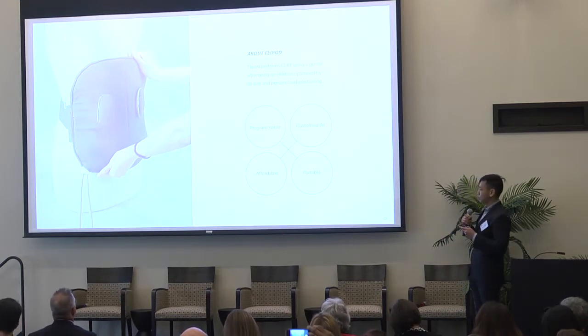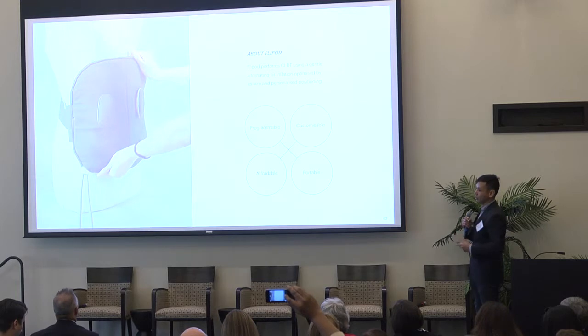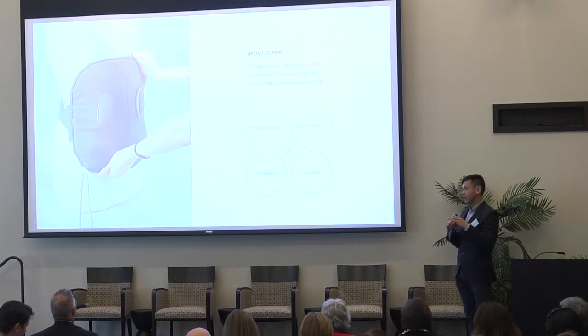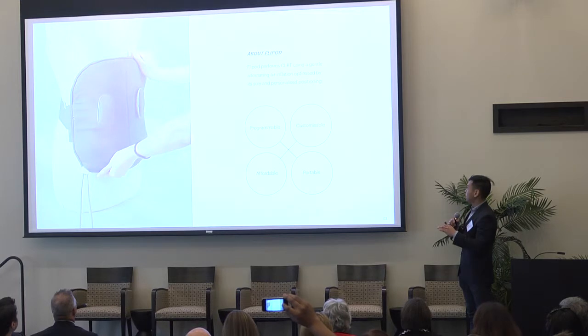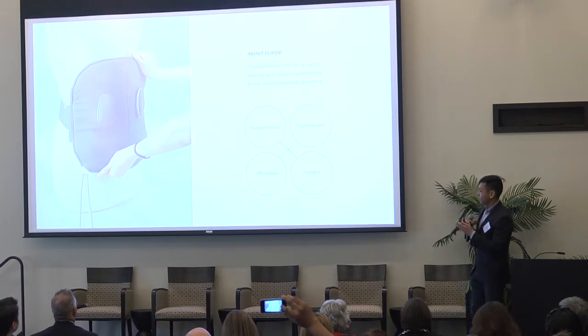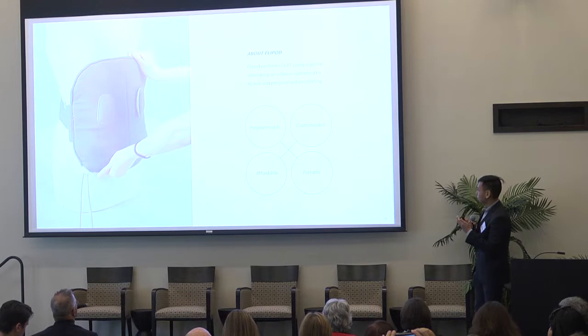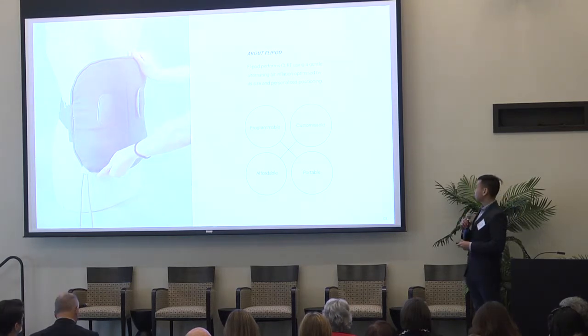So what is Flipod? Flipod houses two airbags inside this fabric housing, and these airbags are programmed by a pump assembly to inflate alternately on this time sequence. You can program the pump assembly to inflate according to the user's needs. So we address four key aspects of the design: programmable, customizable, affordable, and portable.